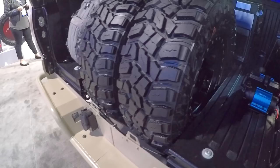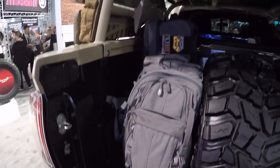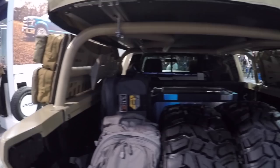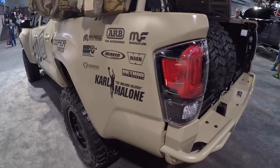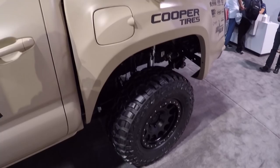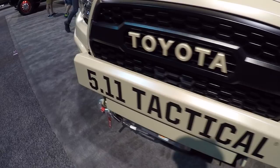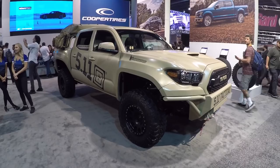There's an ARB air compressor. I see a refrigerator back there. Got all their packs. There's a rooftop tent. Looks like this truck rack is actually lower. It's like low profile. I like that. All kinds of nylon gear. I really like that low profile kind of setup. It's giving me ideas. Method wheels with the bead locks. That's cool. Let's see if I can fly around one more time.